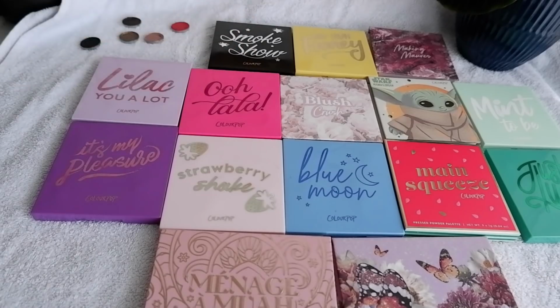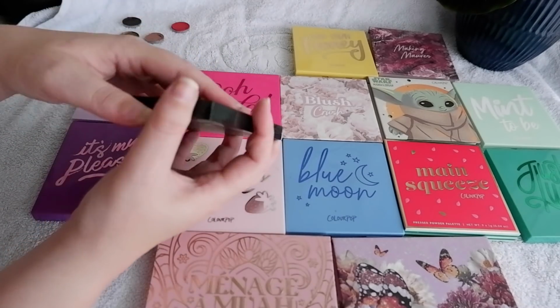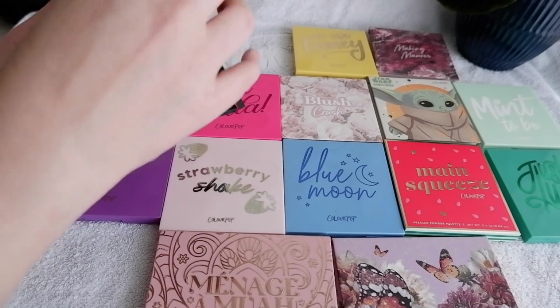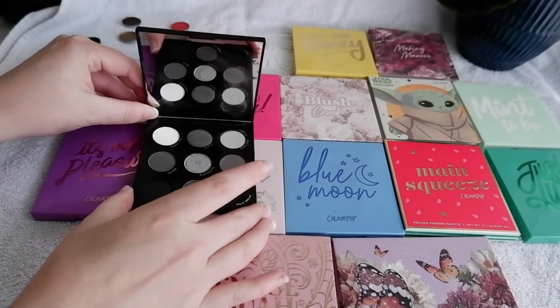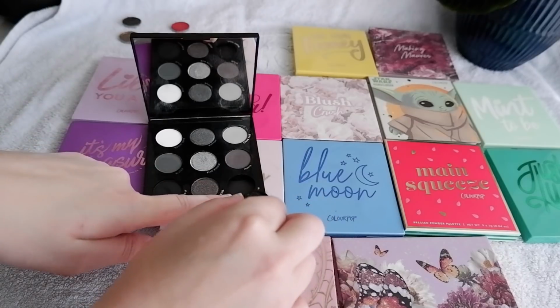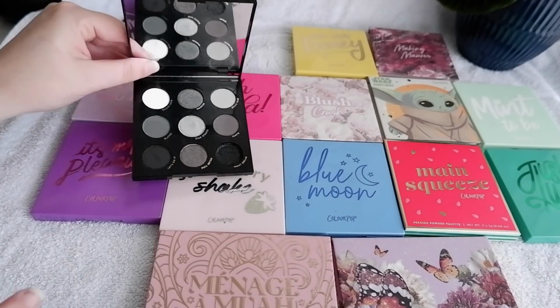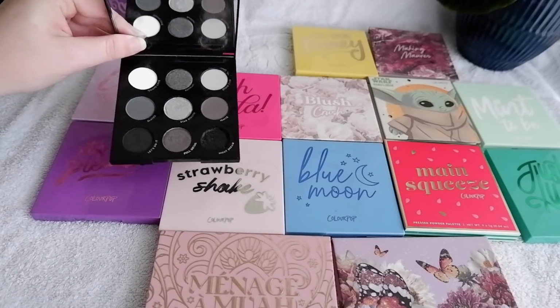And I took out one shade from the Smoke Show because I already know where that shimmering black from V Cosmetics is gonna go. Let's just start with this palette then, because this is the quickest one. This is gonna go in here. So this had a black sequin shade, and I took that one out of the pan and I put that pan in there. So that looks already a lot better.